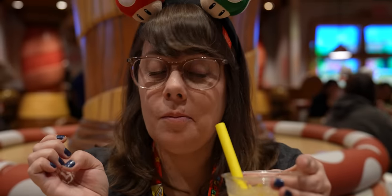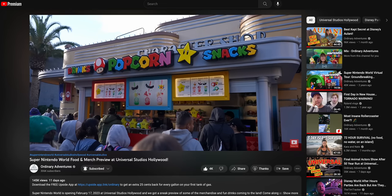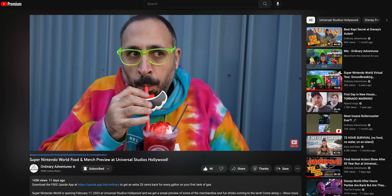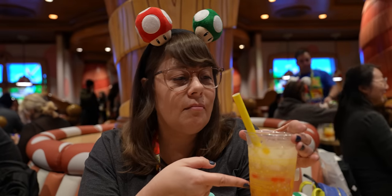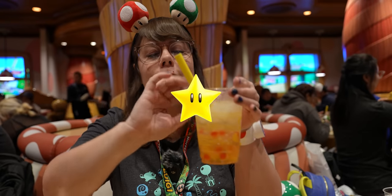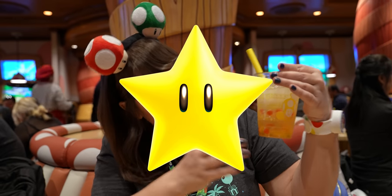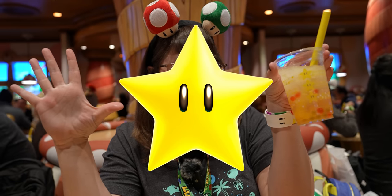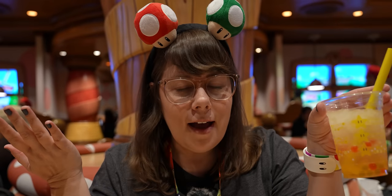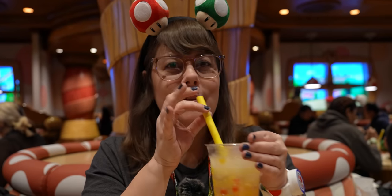I think I like this better than right outside of the land. They have a little drink stand with these specialty drinks that we tried not too long ago. I think I actually like this better. I agree. It's so good. Ordinary Adventure Star, just like the stars on the cup. Oh, it's not the normal Ordinary Adventure Star. It's the star from Super Mario. How did that happen? Wait, Nintendo, don't sue us.